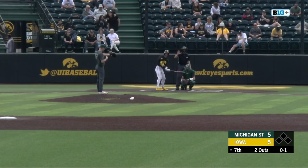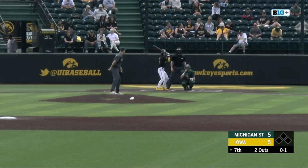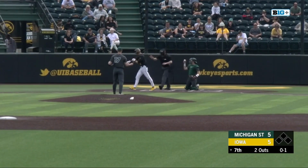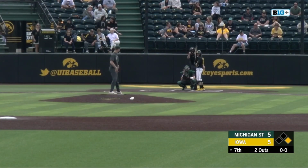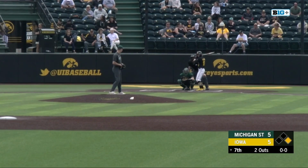Base is empty for the Hawks in the 7th. All tied up at 5 with Michigan State. Hawkeyes can clinch the series with a win today. Here's the 0-1. Inside, almost hit him. It did hit him, and Sam will take first. Skipped it off his foot, and a way for Siegs to keep this inning going. Onar with decent speed down there at first base.